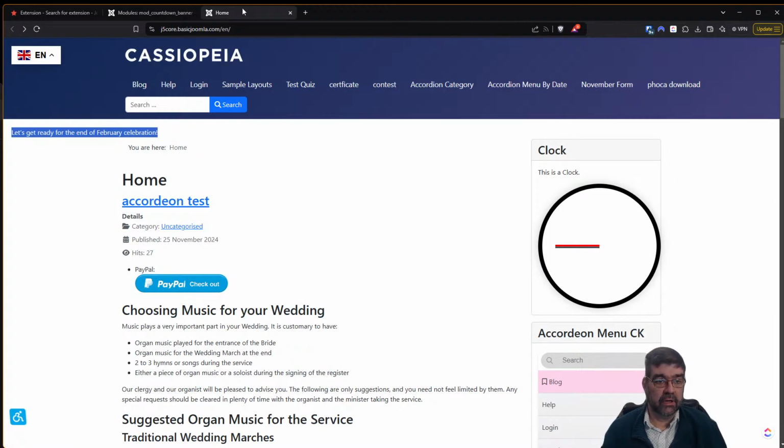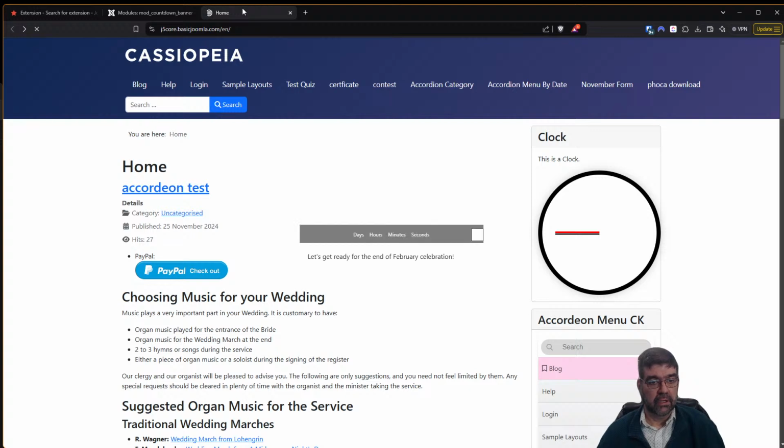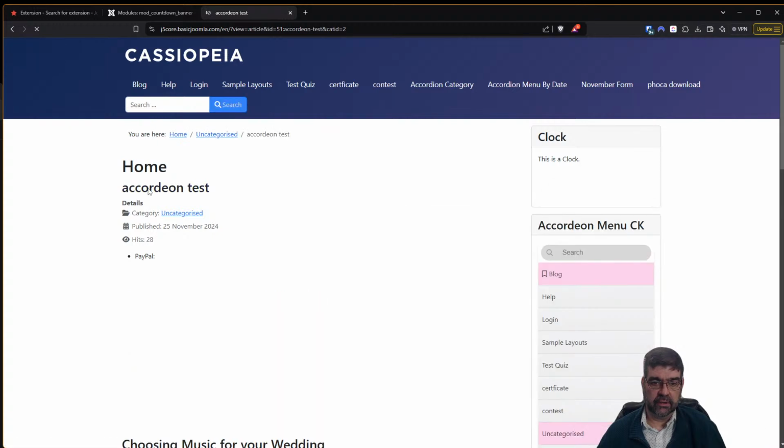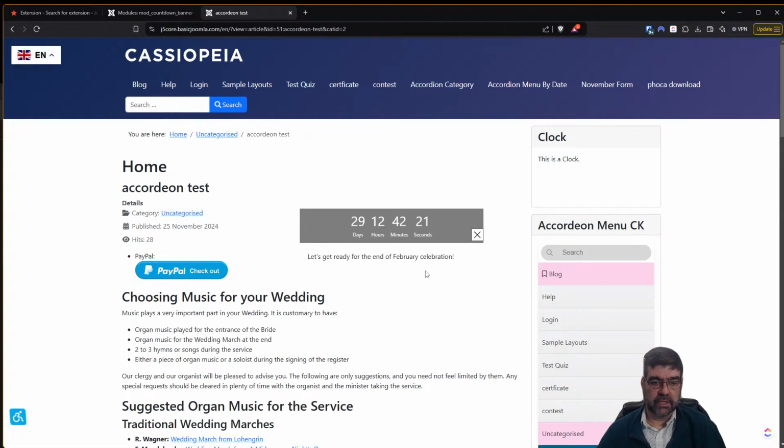Control Shift and R. There we go. Oh, there we go. Now it's showing up, and it's showing up to the right of this article here. Okay. Maybe we had some caching going on there. But now we don't have any image in there that's showing in the background.